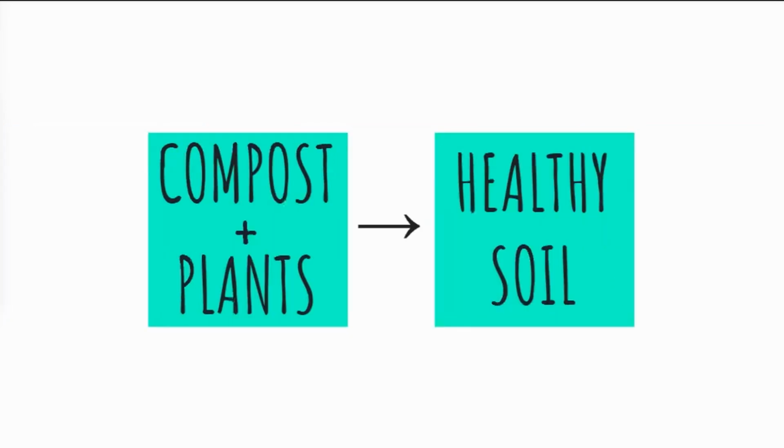Okay, so we're going to start on the first half. Compost and plants lead to healthy soil. If you use compost and you spread it on the ground and you put plants into it and the plants are growing, you will make nutrients available at rates that plants require. So the compost feeds the plants. Number two, you will retain nutrients, so your nutrients will not run off or leach.